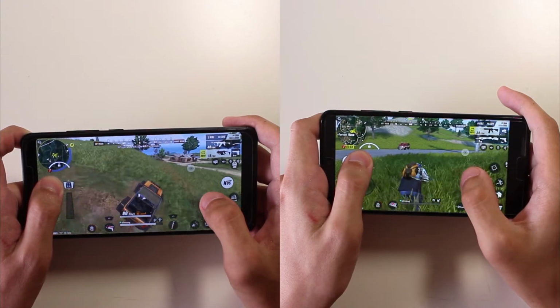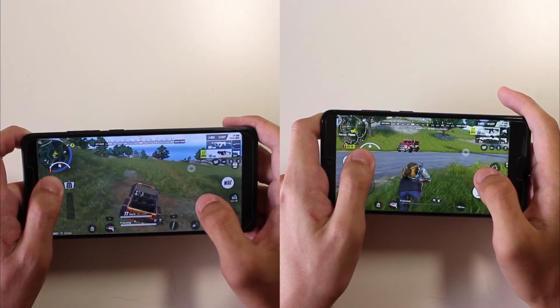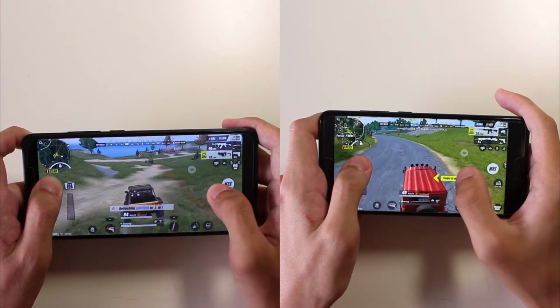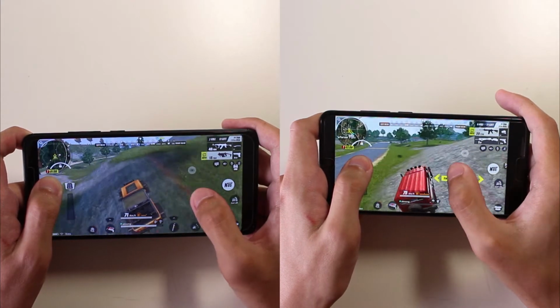Redmi Note 5 is able to handle Rules of Survival on high-quality graphics smoothly, but Sharp Aquos S2 struggles even on normal graphics. I believe that Snapdragon 630 is able to handle gaming, as other Snapdragon 630 smartphones do not suffer the same issue.